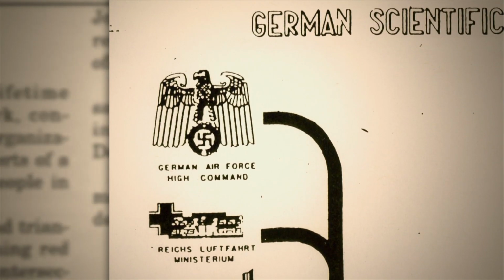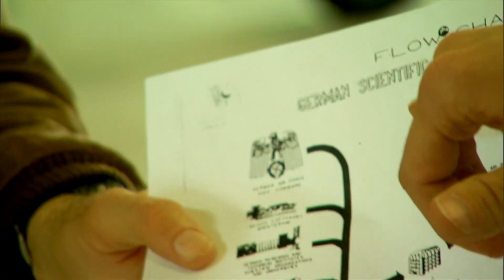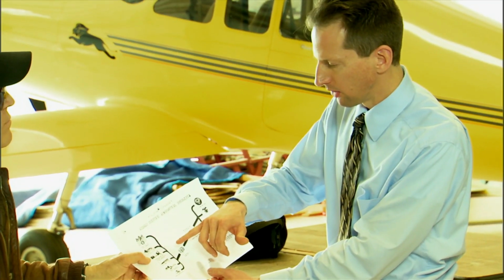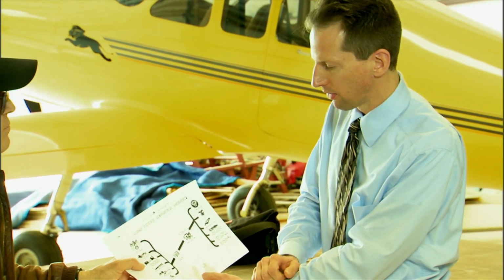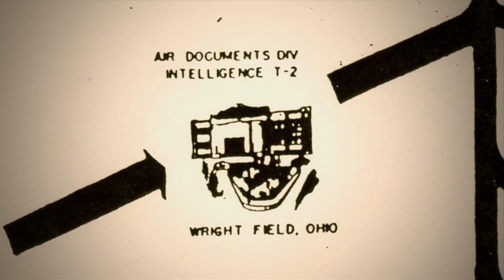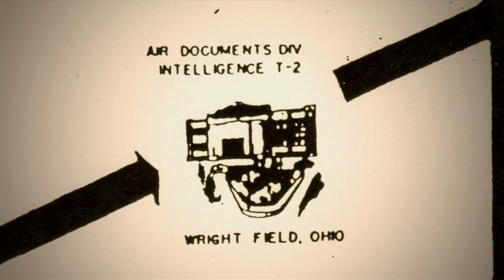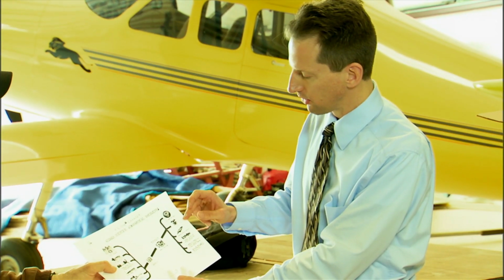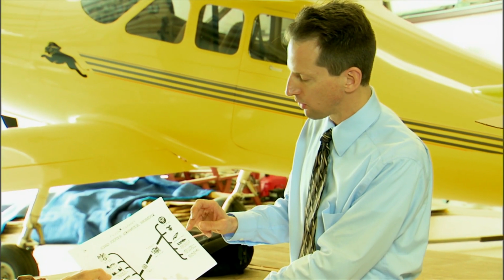It starts up here on the upper left-hand corner, German Air Force, then it goes into the Luftwaffe, German Research and Technical Institutions, German aircraft industry. That flows then to the Air Documents Division, or T2, at Wright-Patterson Air Force Base. And then that gets filtered on to the U.S. Air Force, U.S. Navy, U.S. Army, American industry, and universities.